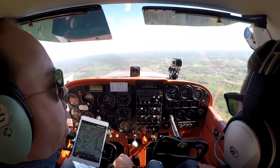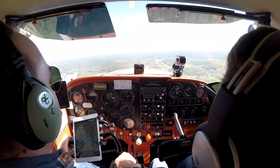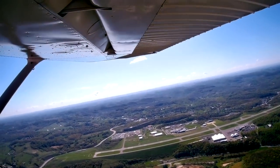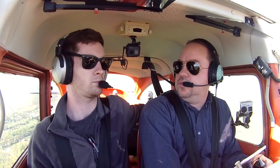352 Lima, roger. Frequency change approved. I do show one Archer there entering into what appears to be about a 3 mile right base for the northbound runway, and frequency change approved.